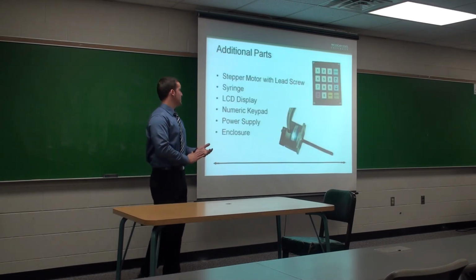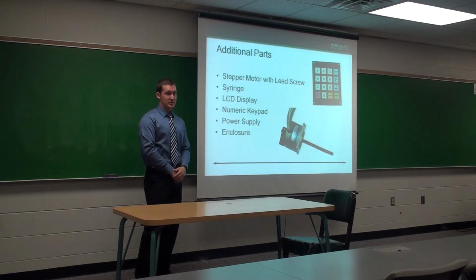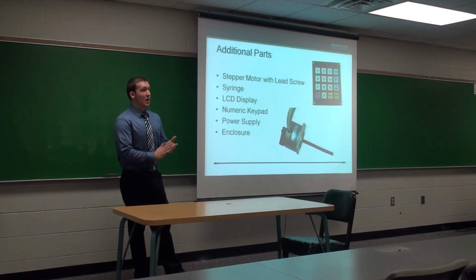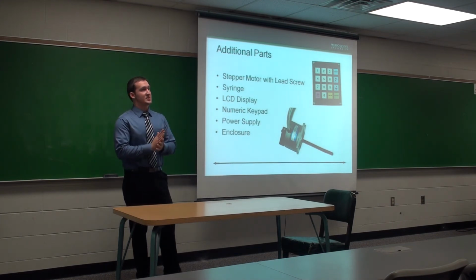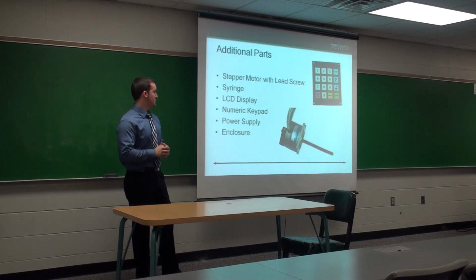Some of the additional components previously mentioned are our stepper motor with lead screw attached to the syringe, which will again increase and decrease the pressure inside the balloon. This will be accompanied with an LCD screen and a numeric keypad, for the ease of operation of the user. Additionally, it will allow the user to implement a variety of inputs as they choose to do so.